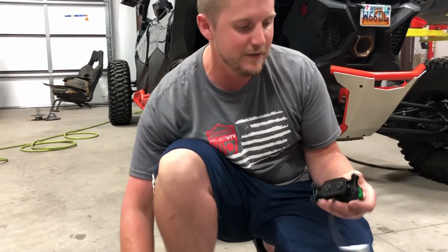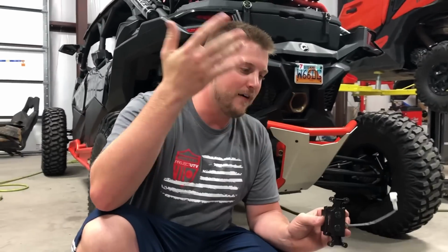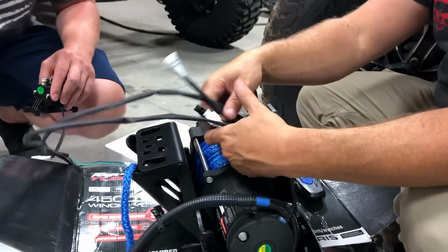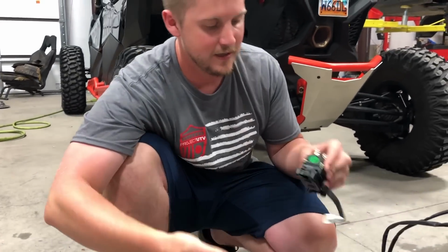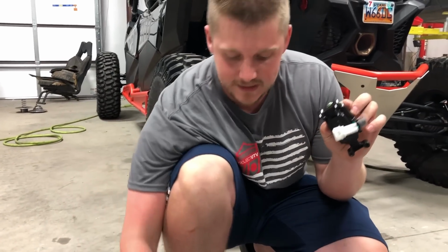Anyway, all these wires and everything, just gone. Let's take it out. Just unscrew these two screws, and let's pull that whole thing out. Then all we have to do is run power and ground, because that's all we care about for the winch. And on the wireless remote, we are going to connect it using this Y connector.